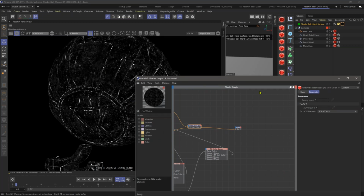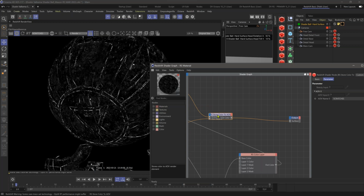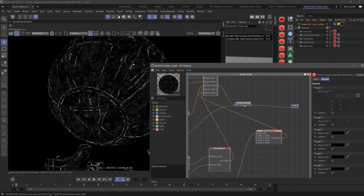And so now, long story short, what I forgot to do was actually connect my store color to AOV to the output, because now our main material blender here is actually being piped through this, which is allowing us to create different AOVs off of that. So always make sure that your store color to AOV goes directly into the surface of your output. So never mind the glitchy craziness that was happening. I just had to restart the render view.